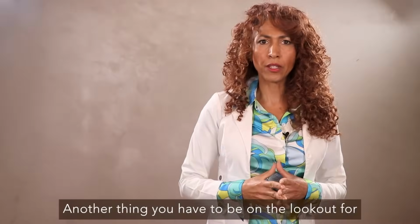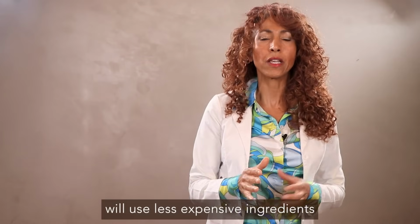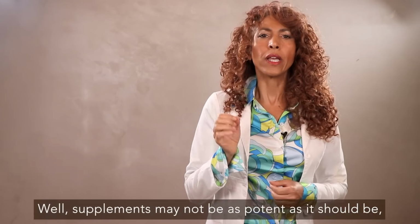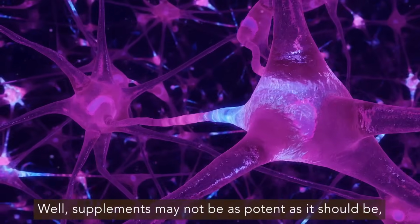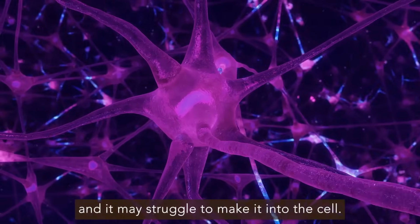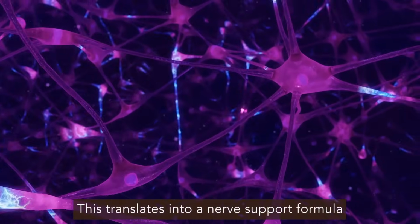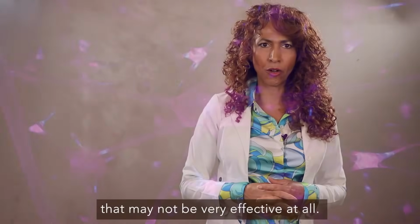Another thing you have to be on the lookout for is that most supplement companies will use less expensive ingredients to increase their profit margin. So how does this affect you? Well, supplements may not be as potent as they should be, and they may struggle to make it into the cell. This is called poor bioavailability. This translates into a nerve support formula that may not be very effective at all.